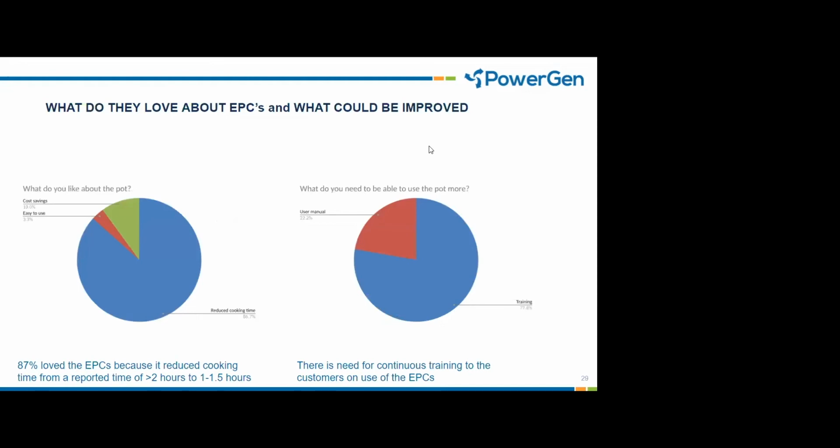We also asked the customers what they love about the EPCs and what we could improve on. And 7% love the EPCs because it reduced their cooking time.